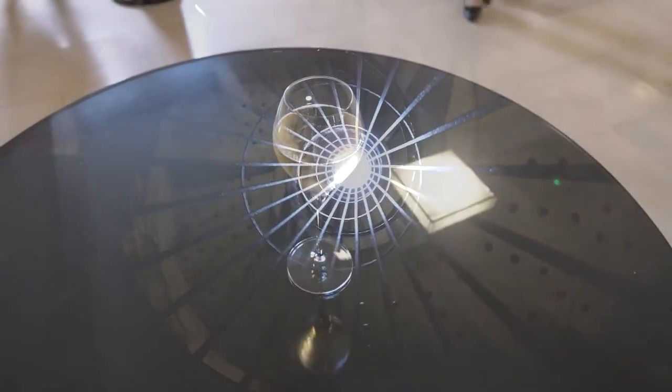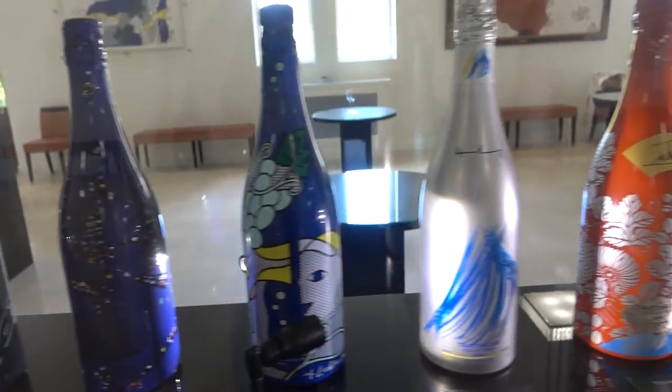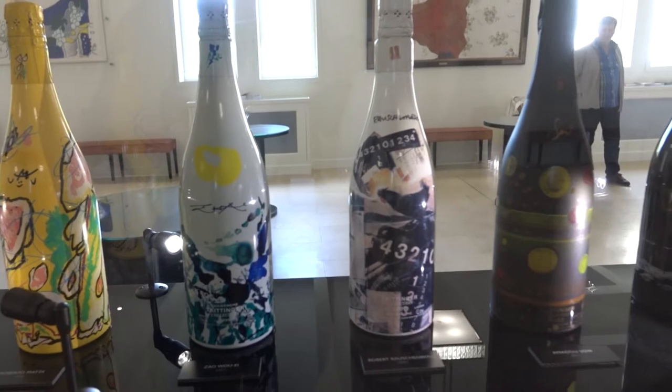And now comes the big moment. I was allowed to try, and as you guys can tell, I absolutely did not like it. I like these designs. They had different artists design different bottles, and that's really cool. I like it. And that's it.